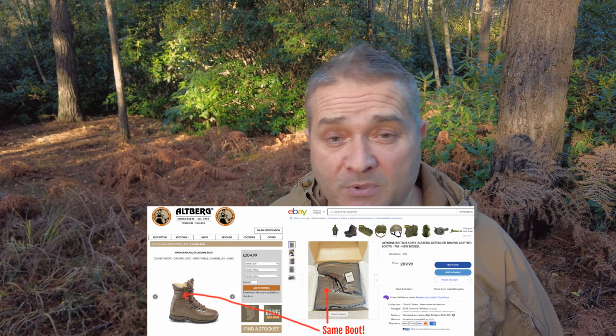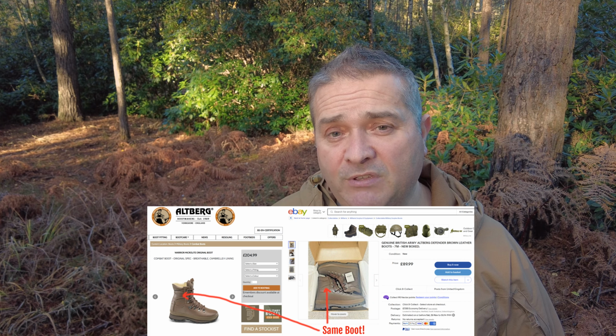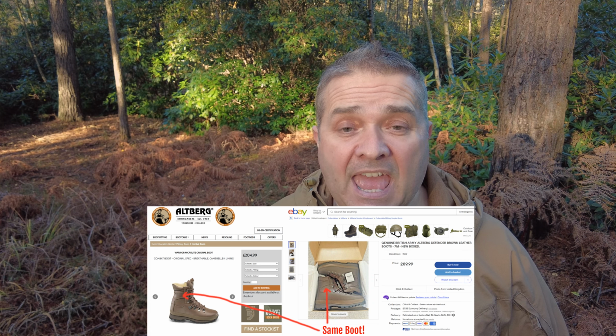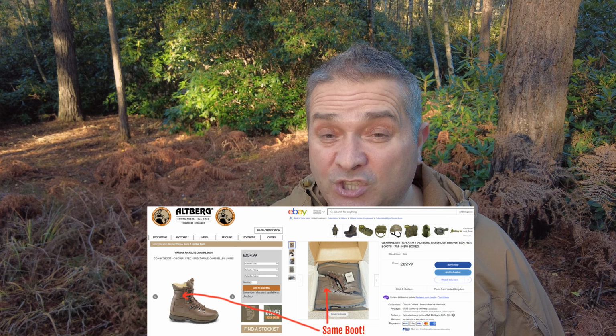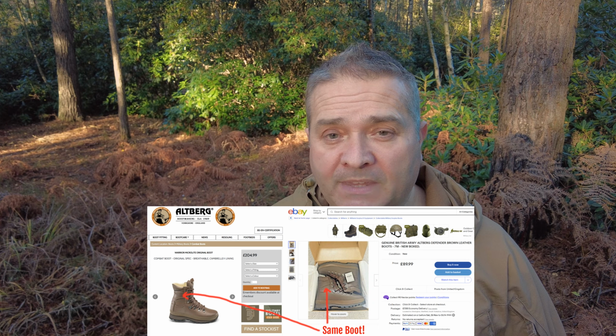Now one area I think that really stands out these days is military boots, because military boots over the last few years have been excellent, and they're easily on a par with what you can get in the civilian market, and usually the top end of the civilian market as well.